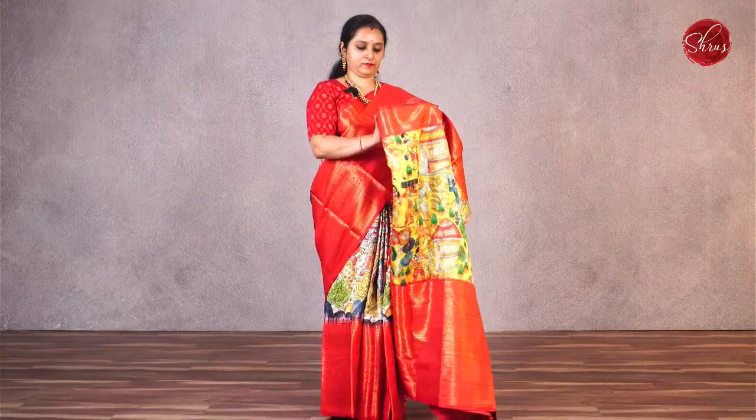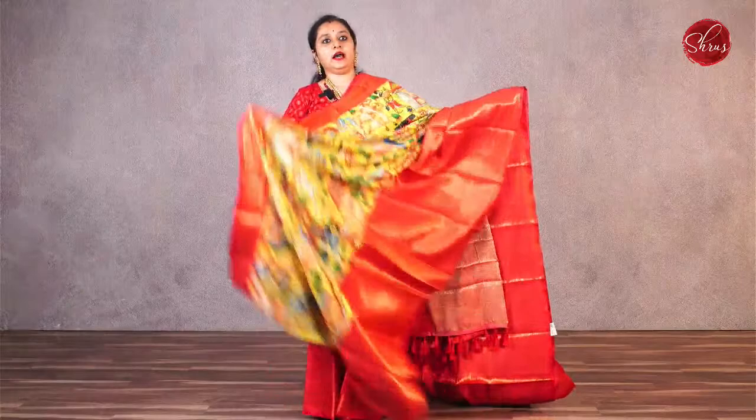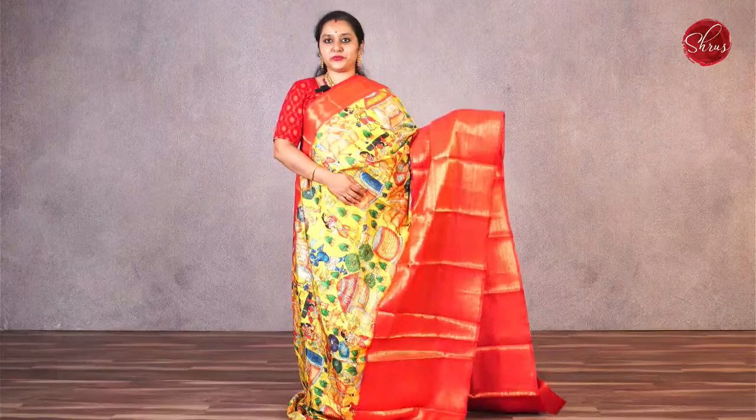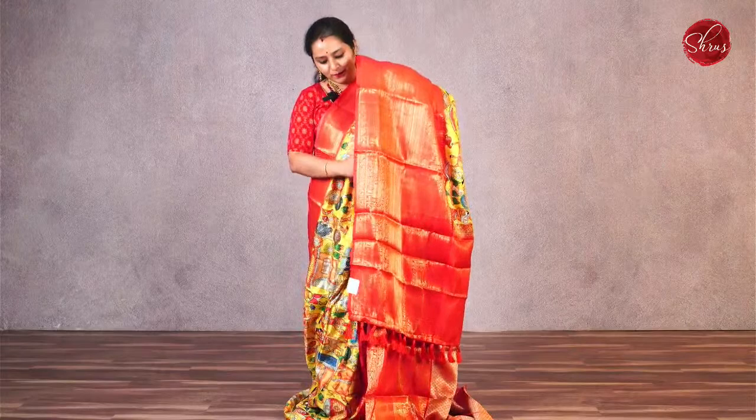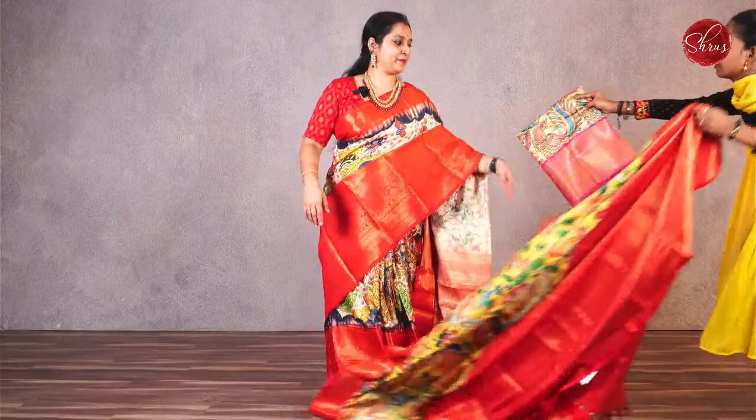So the one that she's wearing is priced at 2490. And the one that she's showing is 2290, sorry. This is a beautiful art dupian, semi-dupian sari with hand-painted kalamkari digital prints all over the body. It's a nice yellow with a red combination. Woven borders, a rich pallu. And all these semi-dupian saris come with brocade blouses. Priced at 2290.